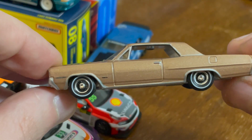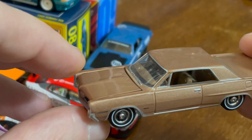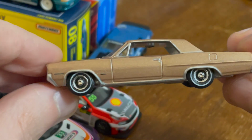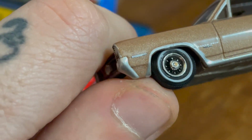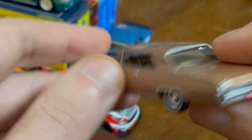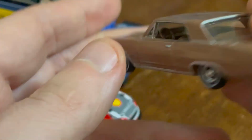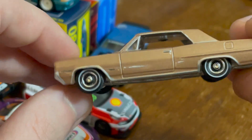The silhouette of this car is... interior's nice though. The silhouette of this car is really boring to me. Grand Prix. Yeah, I'm having trouble figuring out things to say. That looks okay. It'd be better if they were red. Royal Grand Prix. Yeah, this is, I mean, it's well done. It's just a really boring car.